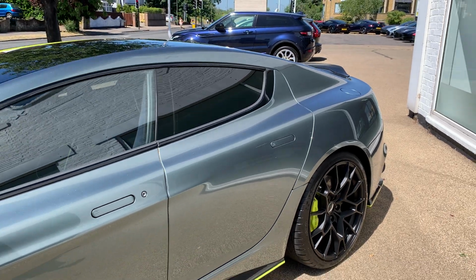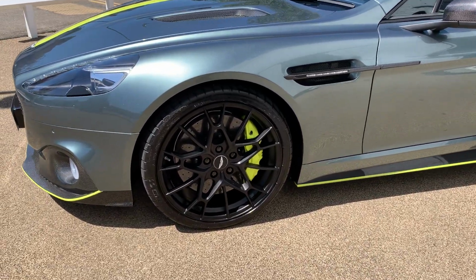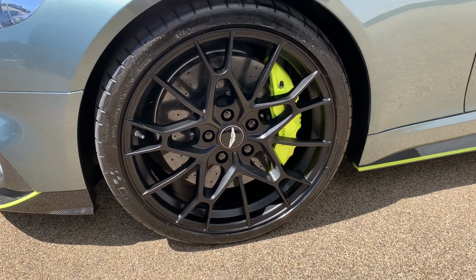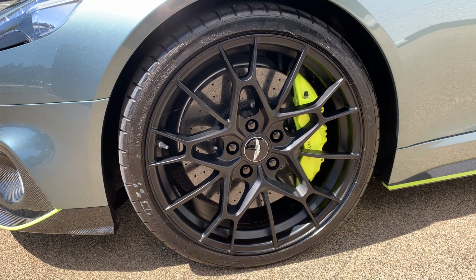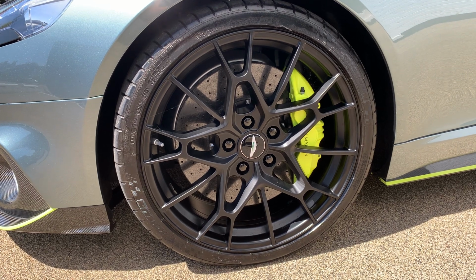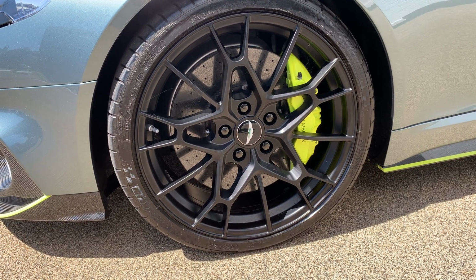So what makes the Rapide AMR so special? Well, first of all, it's got these wonderful lightweight alloy wheels, and they're shod in Michelin Supersport rubber, which are a brilliant tyre. And then you can see behind it's got these colossal carbon ceramic brakes with 6-pot brake calipers. That's a 400mm carbon ceramic disc.